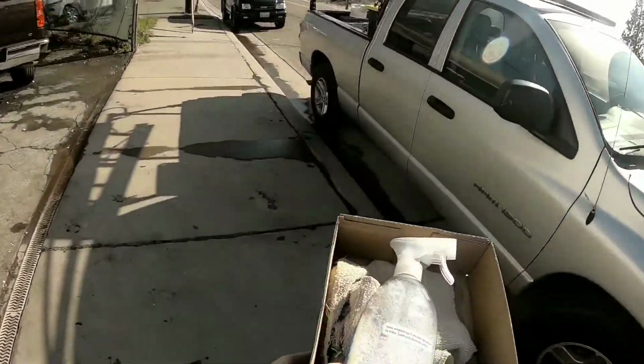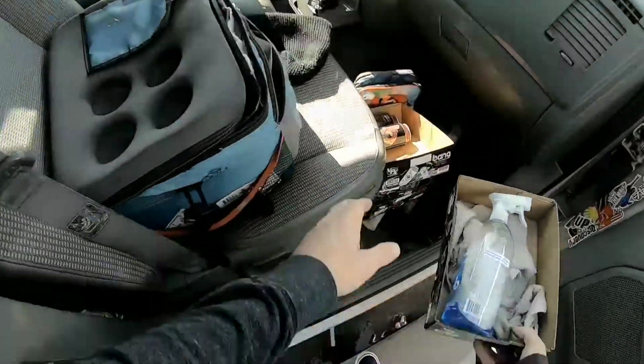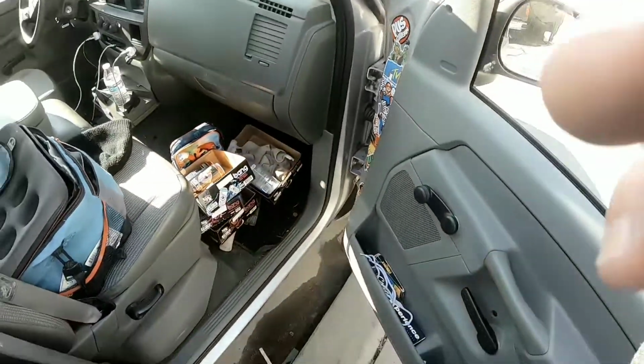So let's get this stuff loaded up and head on to the next location. All right, guys, we're headed off to the second full line location.